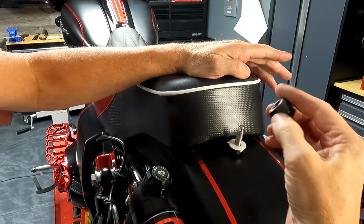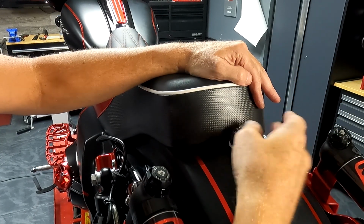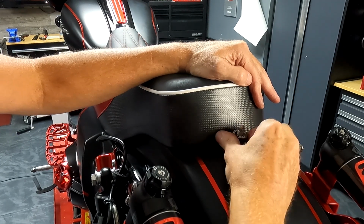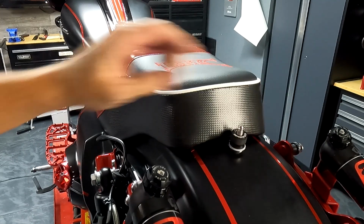Nylon washer, and then the billet screw. You can just put this on hand tight. You don't have to crank it down. Maybe just put it on so the logo lines up like that.